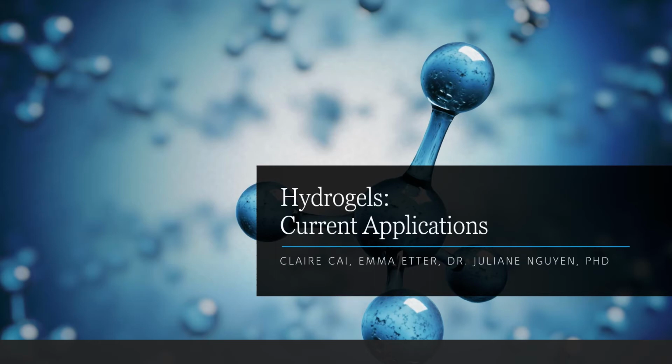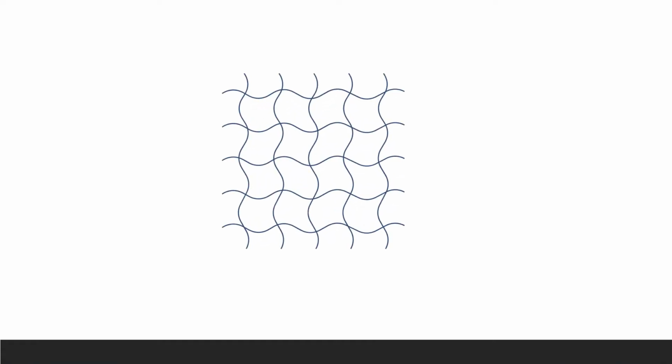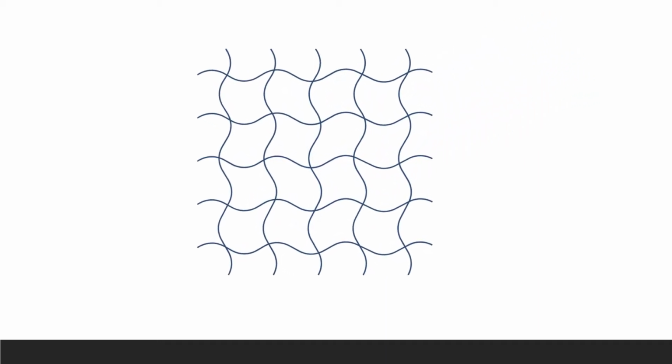Hydrogels and their current applications. Hydrogels are 3D network structures that are created from natural or synthetic polymers. These polymers are hydrophilic, meaning that they hold on to water. This, combined with the porous structure that hydrogels have, means that they have the ability to swell and carry large amounts of water.